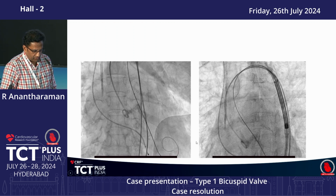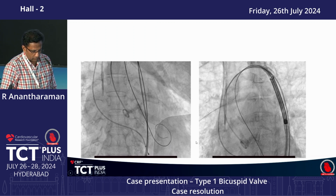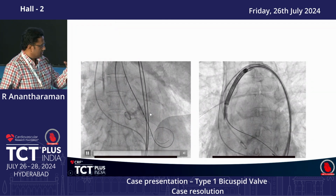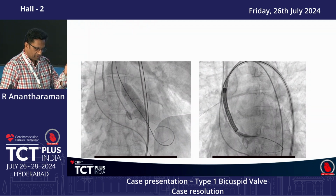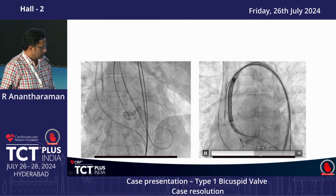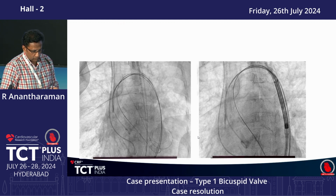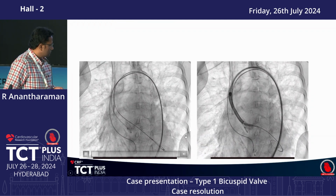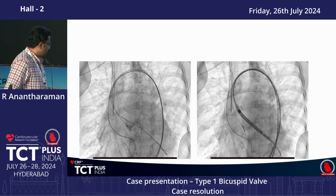So pre-dilate at first with an 18. Kept it a little bit higher, worried about that calcium extension in the LVOT. So rather than the 50-50, kept it around 60-40. Saw that expansion, the valve was not crossing. So what to do next? That was an 18 balloon. I would probably be more aggressive with the balloon, or probably snare, whatever.